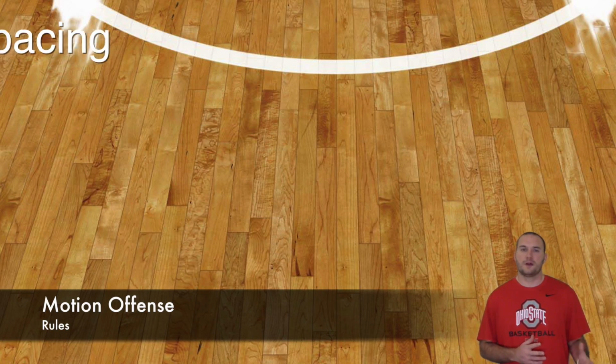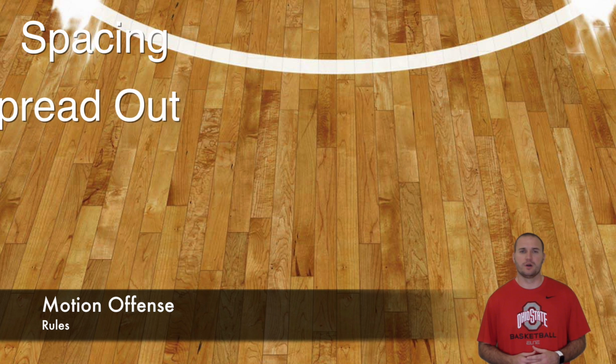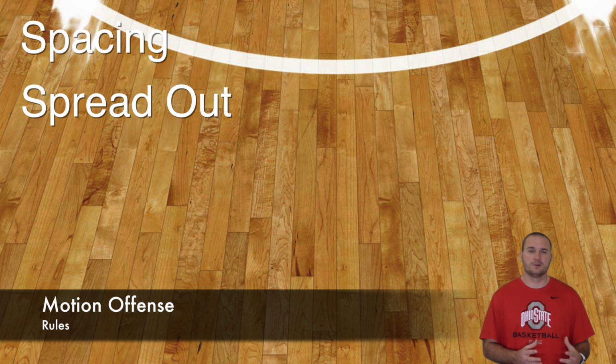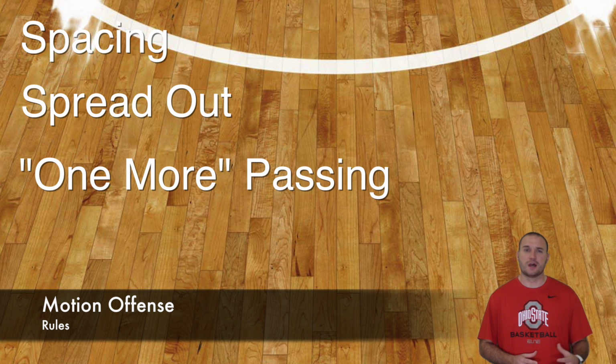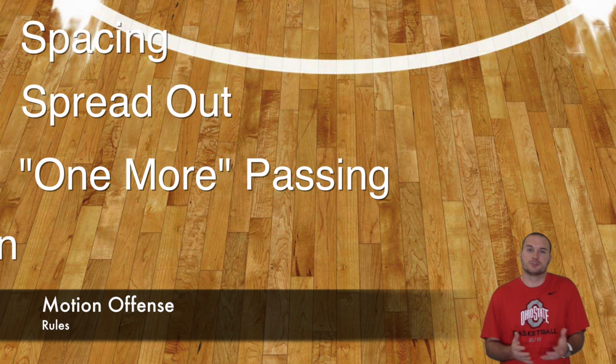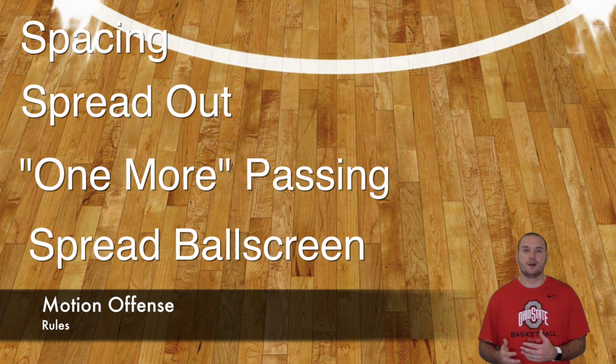The rules for my 5-out offense in AAU were pretty loose. I had one really good player who was a really good scorer both on and off the ball. Then everybody else was really good basketball players, some with high IQ, a couple good drivers, and even the players who weren't good shooters, I really didn't put a lot of restrictions on them. I wanted to let the players make decisions and play within the offense and just go and dictate their own tempo and flow.